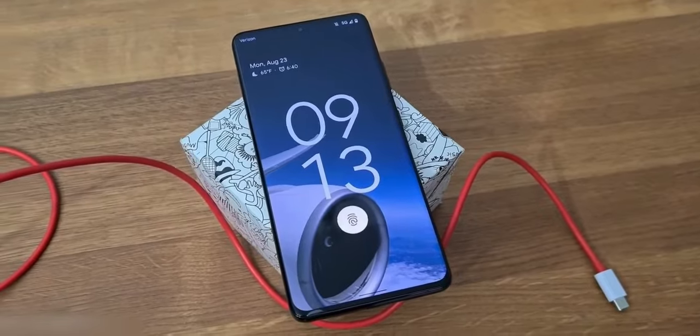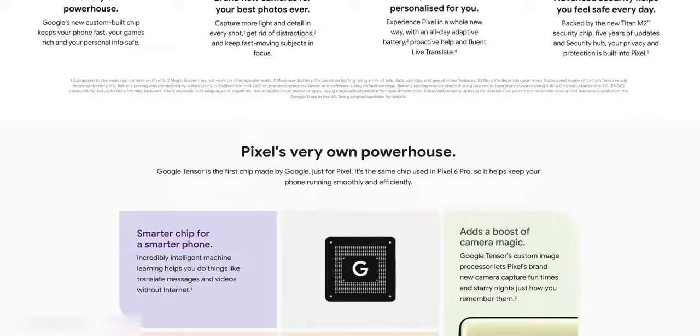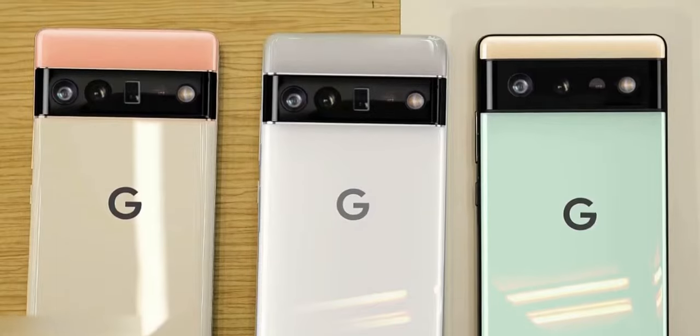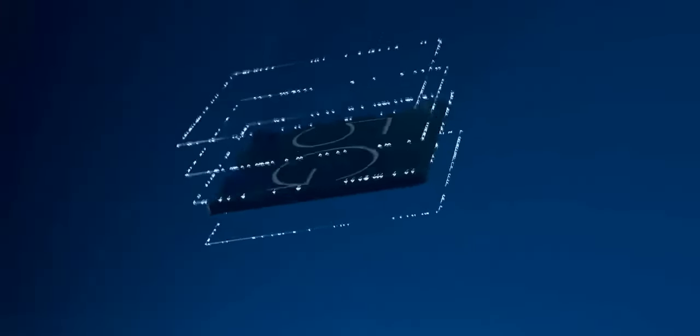All this will be powered by the in-house Tensor CPU, which Google says is fast, secure and safe. Tensor, aka GS101, has got 2 Cortex-X1 Supercores, 4 Cortex-A55 and 2 Cortex-A76. Again, 2 Cortex-X1 is insane.